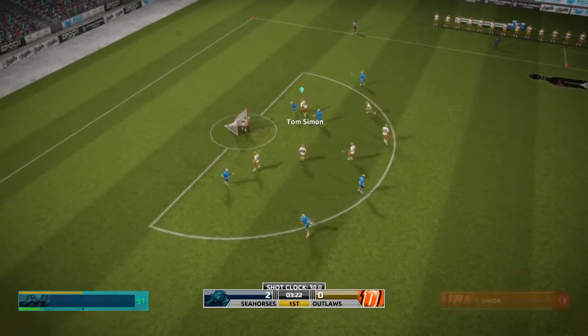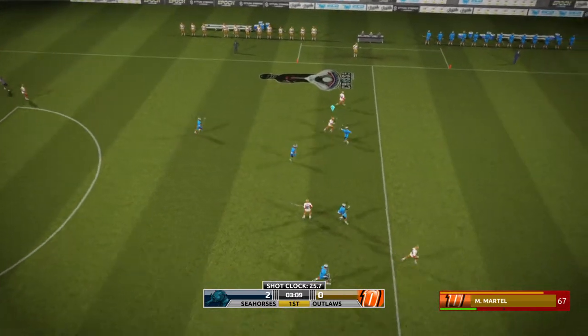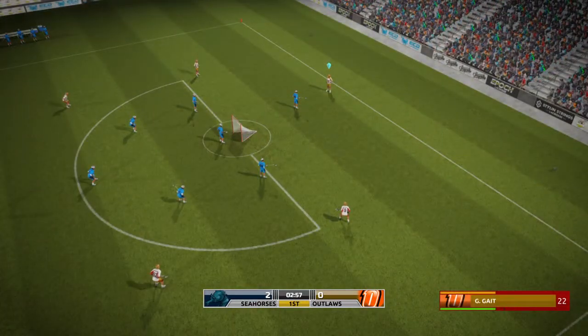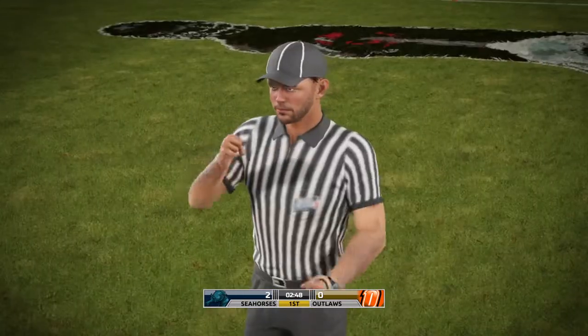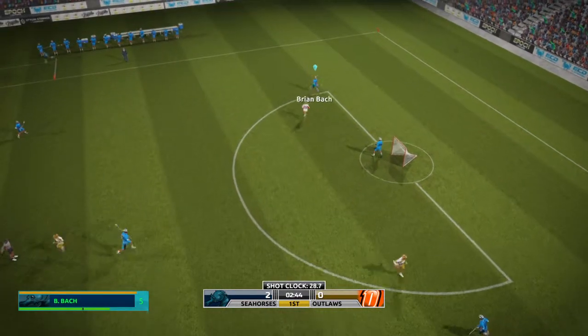With the chance. Knocked loose. And they lose possession. Orange ball. Top center. He shoots. Misses the mark with that shot. Orange ball. Martel overstepping. Miscalculation there. The home team lose possession. Red ball.